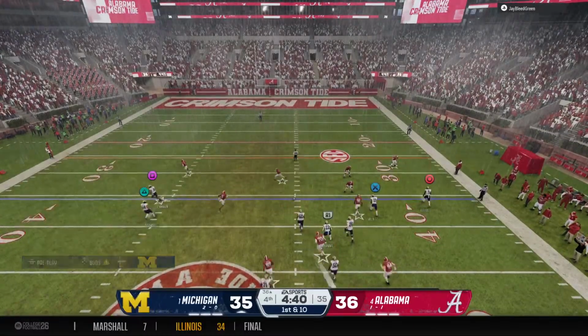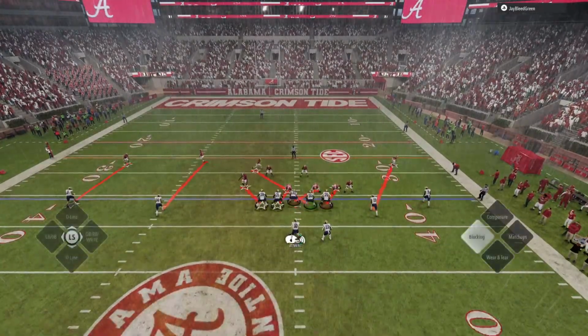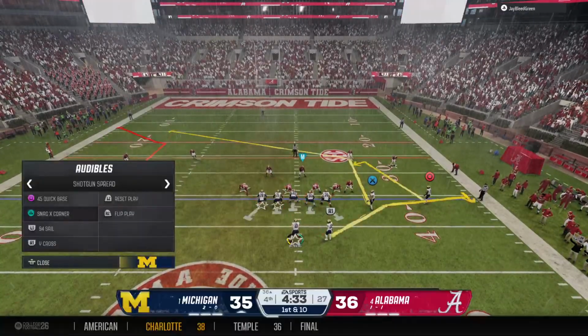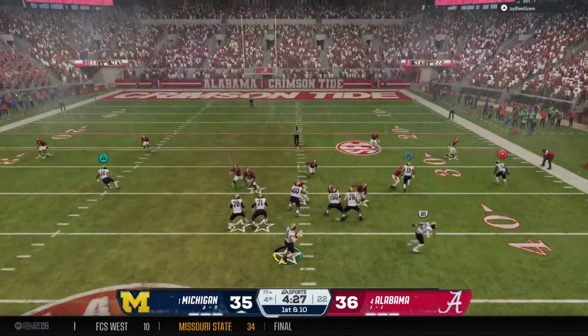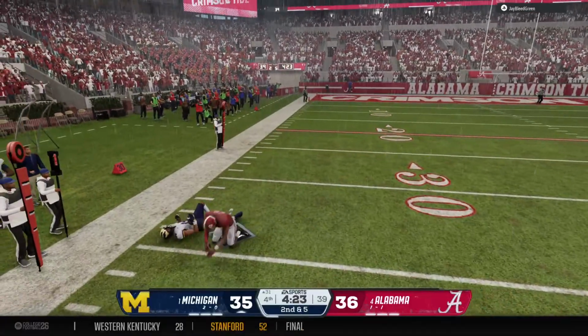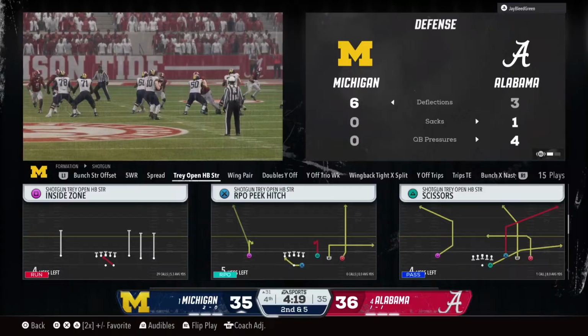The Wolverines looking to crank up the tempo a bit. Look at this, Chris. After that big gain and a first down, they're already at the line of scrimmage, ready to get this up-tempo offense cranking. First down, looking to throw the ball. Gets made on the out route. And the defense swarms, not much of a gain on that completion.